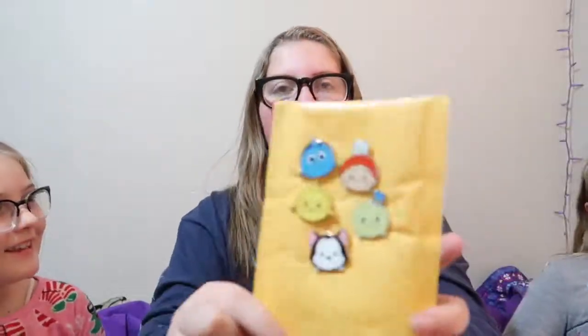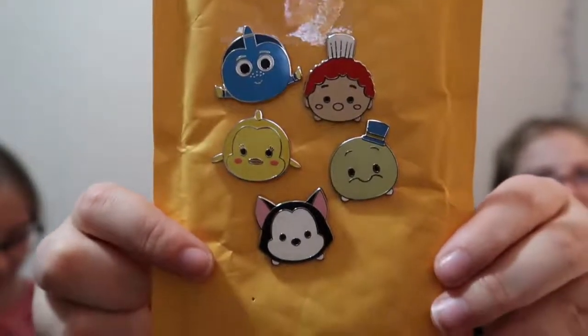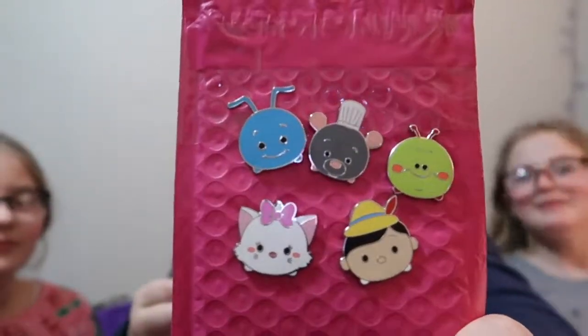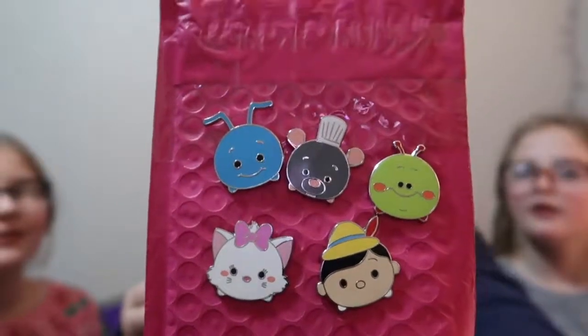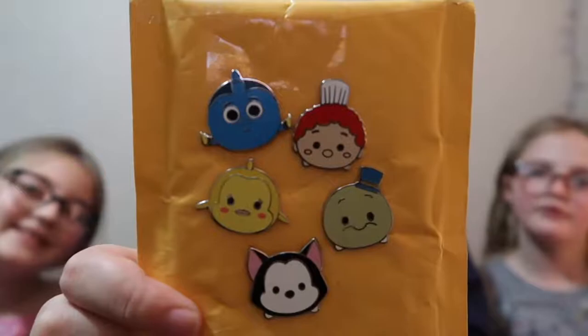Okay, so both of them have a kitty cat. So here is Kylie's board as of right now. They all ended up getting five. So each of them got five pins out of this. So we have Courtney's board. It's Flick, Remy, Heimlich, Pinocchio, and Marie. And then we have Kylie's board with Dory.